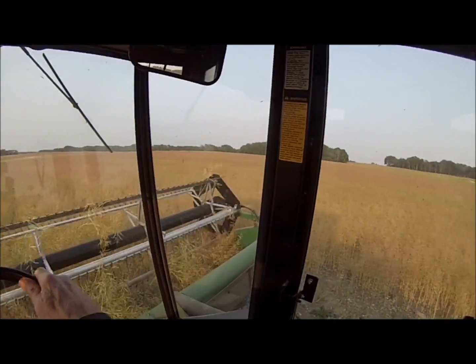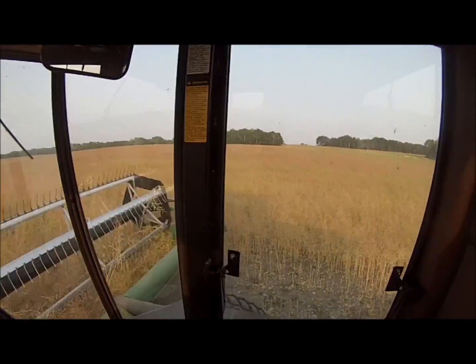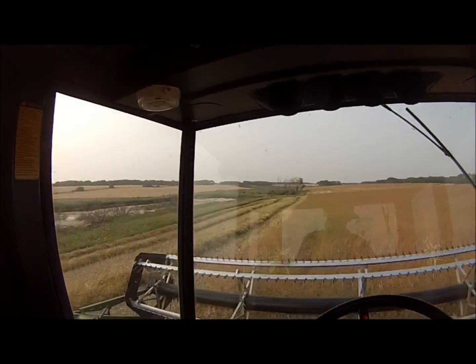Got a strange color in that crop. To me, that has kind of a pink tinge to it. I have no idea what that means, but I don't think it's normal. Anyway, it's going down.